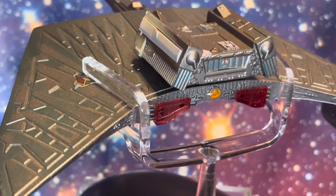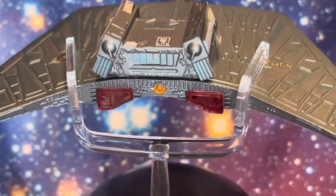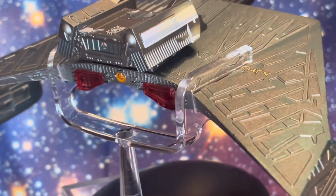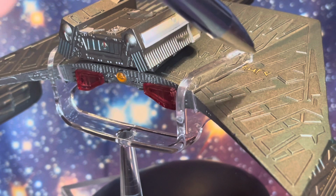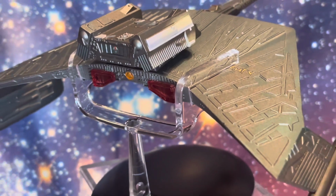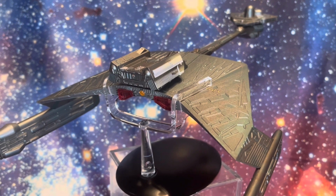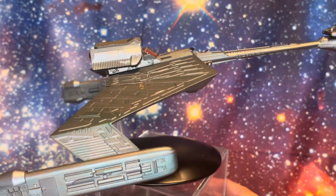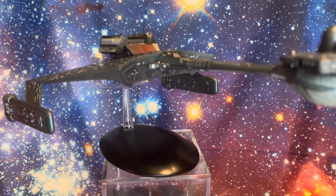I mean, you can't fault it. And as I said before, the majority of Eagle Moss and the Hero Collectors stuff, you cannot fault their attention to detail. You can see there the registration of the ship in the original Klingon is included on the wings there. It really is a remarkable piece. I'll just come back out again so you can see the enormity of this particular vessel. It's weighty. Again, it's got die cast and heavy plastic elements to give it the full impact that it most certainly carries.